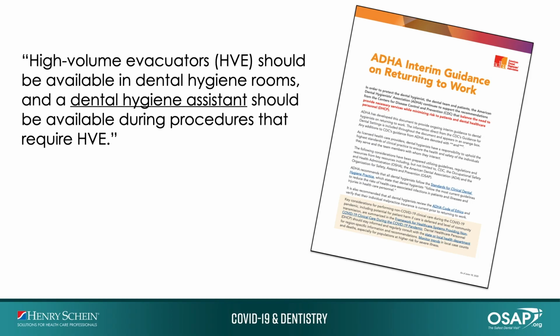And then the ADHA, the Hygiene Association, came out with a comment in their most recent returning to work guidance, talking about high volume evacuators always being available in the hygiene rooms. And if you get back into ultrasonic scaling, maybe a dental hygiene assistant should be available. And that's maybe where these types of extraoral extraction devices may become most efficient and more valuable.